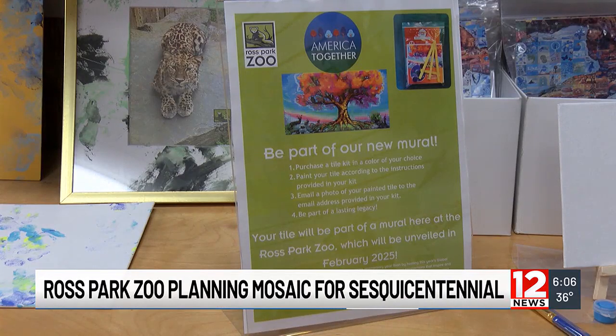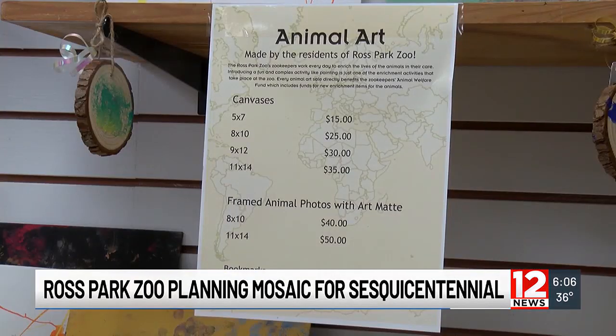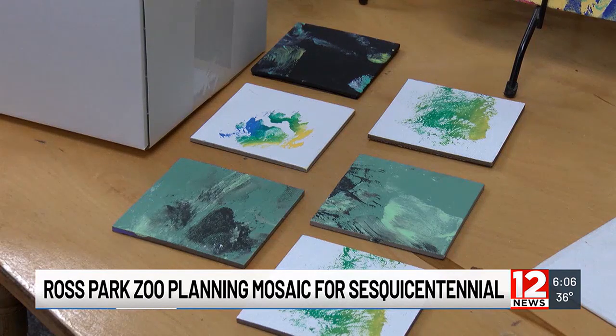So this project is actually one of the first things that's kicking off our sesquicentennial celebration for 2025. Tiles can be purchased at the zoo's gift shop for $50. They can be bought by individuals or groups, and you can paint whatever you want. Subjects in similar murals have been memorials, beloved pets, and even company logos. The full artwork will be unveiled in February.